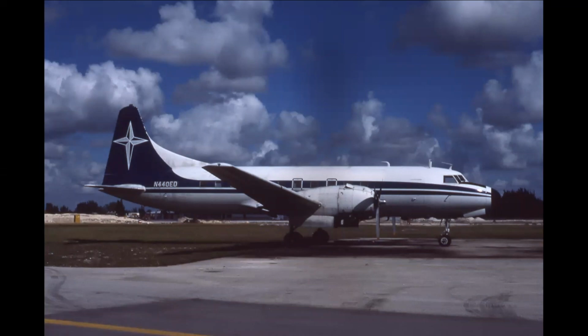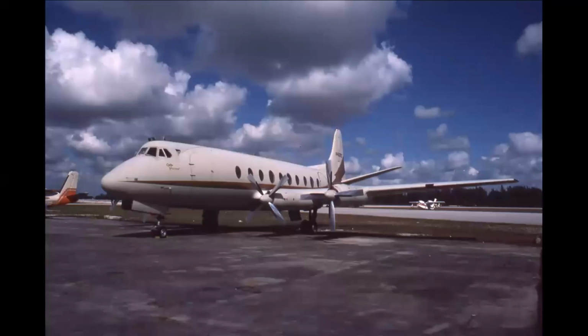Here's this nice Convair 440. This was Eat Air, and it's in Southern Express markings because they had it on lease. Nearby was an ex-Capital Airlines Viscount, which is in GO Transportation markings. It was broken up in Tucson in 1993.